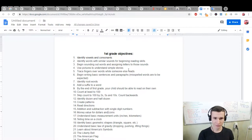Identify words with similar sounds for beginner reading skills. Begin sounding out words and assigning letters to those sounds. Use pictures to understand simple stories. Trace fingers over words while someone else reads. Begin writing basics and paragraphs. Misspelled words are to be expected. Identify root words, add a suffix to a word. By the end of the first grade, your child should be able to read on their own.